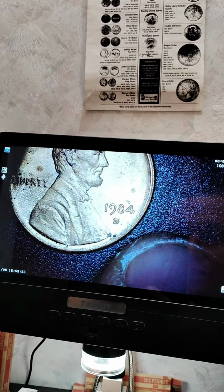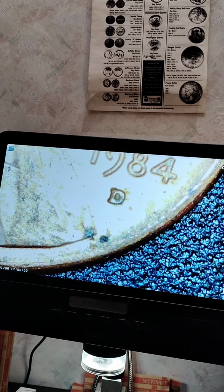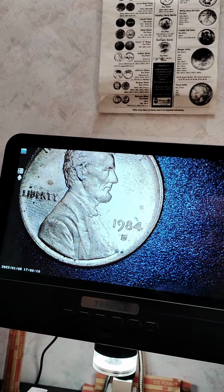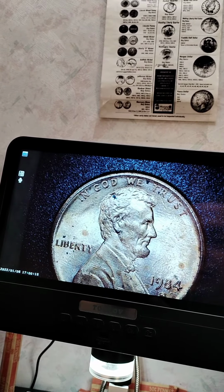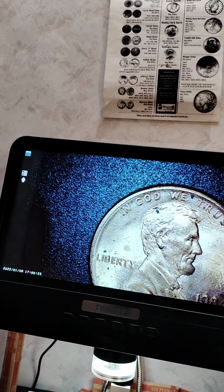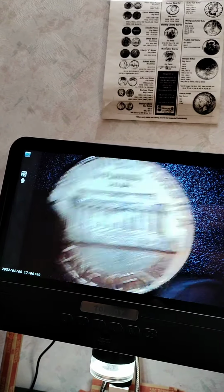The D is definitely a big fat double struck D. That is not clean. Dang, this is looking horrible. The lighting from above. Pretty weak strike here up in here. I wonder, is that a strike through error? The color is gorgeous. It looks great.